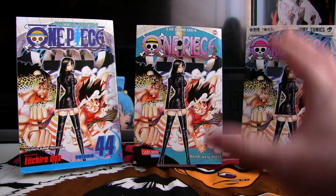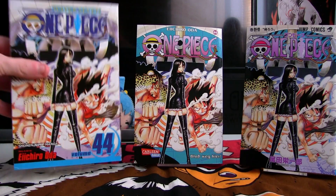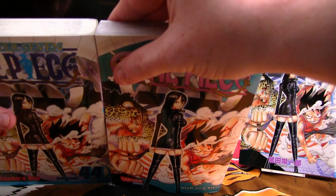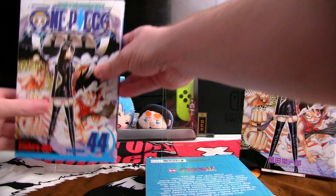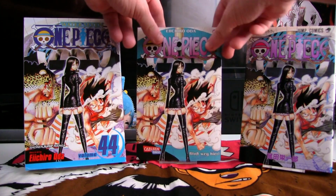Now, I did check these originally, and all three of these have exactly the same amount of chapters. You don't get more chapters in one of them than the other. However, the English one is a lot thicker than the other ones, which is quite weird. It's hard to see, but when you put this on a shelf, you can definitely see how the English one really feels a lot thicker than the Japanese volumes, which is quite weird.